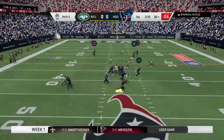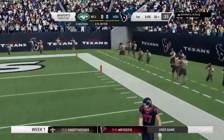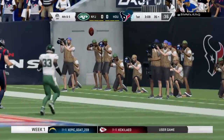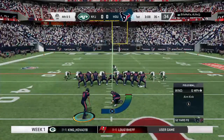Watson now to throw. And the throw there going to be incomplete. I think you put just a little bit too much heat on that one. When you throw it to the outside, you do have to be careful because you got to keep it away from the defender, but you also have to give your own guy a chance too.